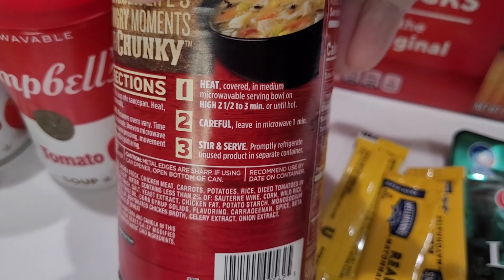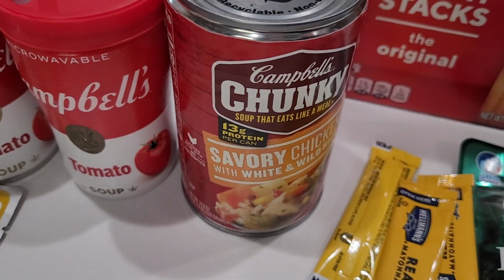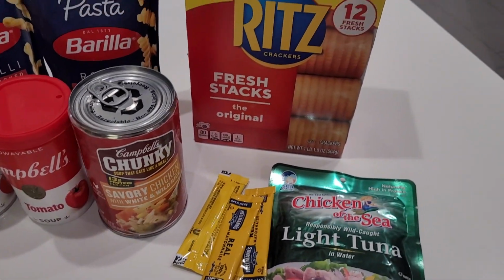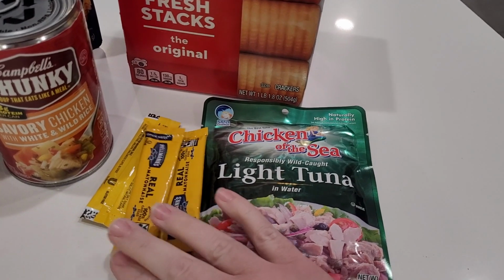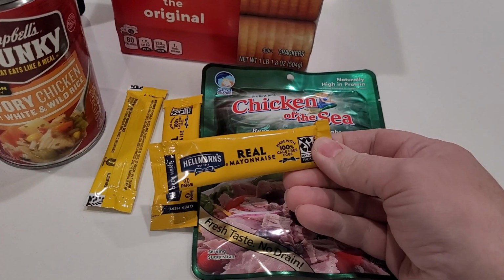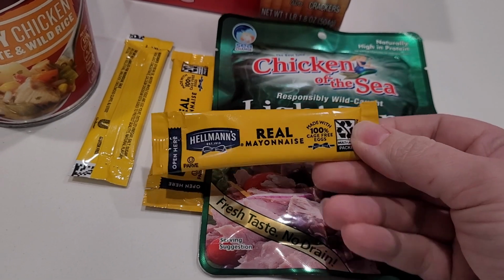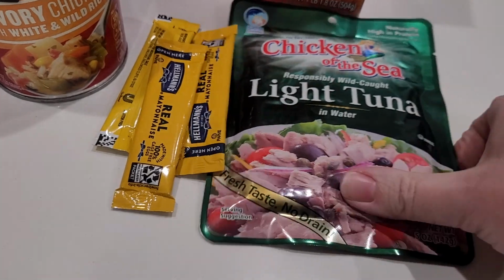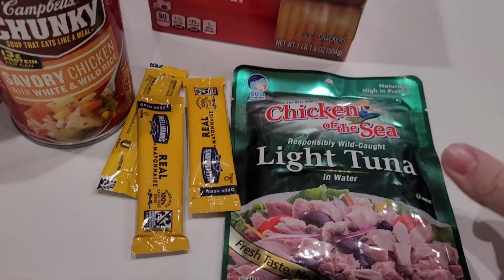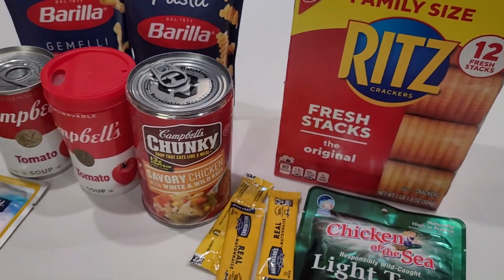As we get closer to the time of our cruise, I'm going to experiment with my kiddo and finding his favorite combinations. This is one of my ideas that I know is going to work for him and his allergies because he can have egg. We buy these Hellmann's packets on Amazon. I used to have a store that had them in stock, and they're great. But he personally loves tuna salad, so I can just pop open this little packet, add in the mayo, and then he can eat it on these fresh stacks. So here were some amazing ideas.